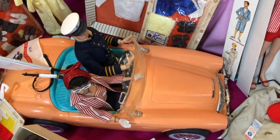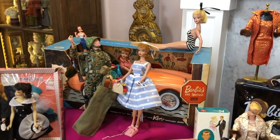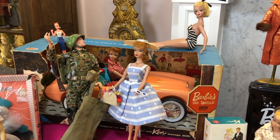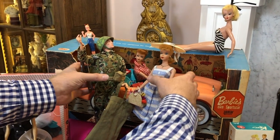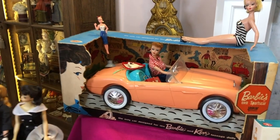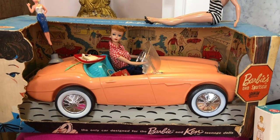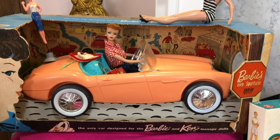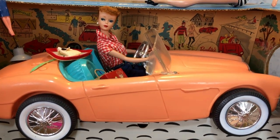Well, we have one in the original box still, which has never been taken out. Pretty amazing because the packaging for that box is pretty great. There's a centerpiece that comes down, and you can really see how it cuts out around Barbie's face. But the whole other box lid top. And again, I love the illustrations. The background illustrations are just incredible.